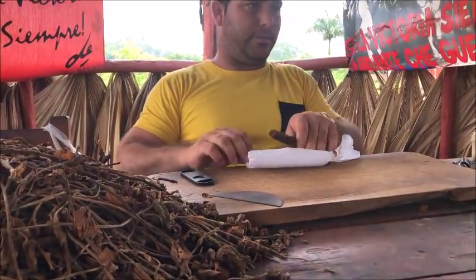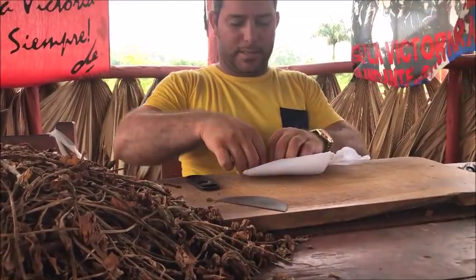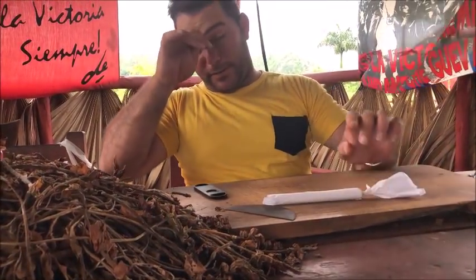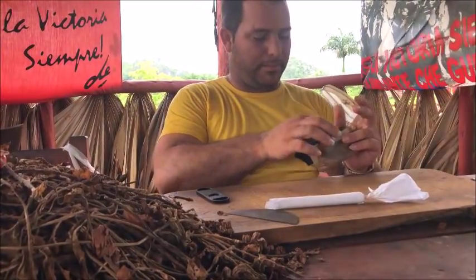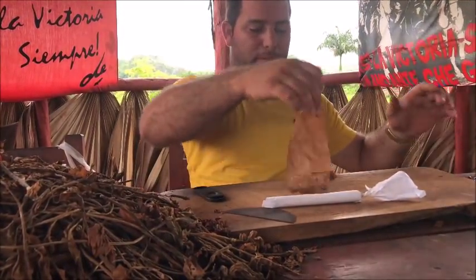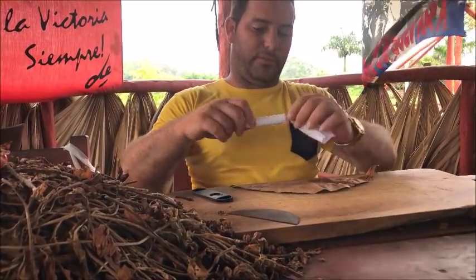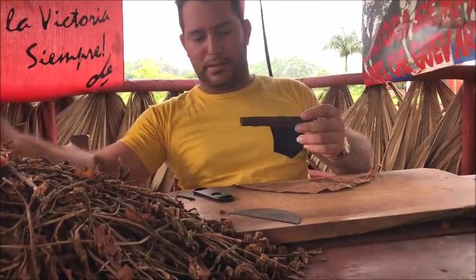The factory has a machine for preparing the cigar, a machine for the press. Here the press is paper. And putting the cigar in the paper 5 hours, the paper absorbs the humidity. After the 5 hours finish the paper, put on the last part, the wrapper.